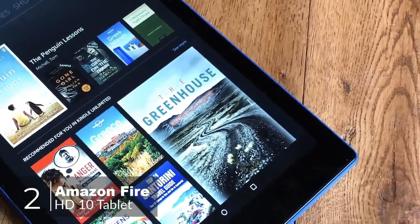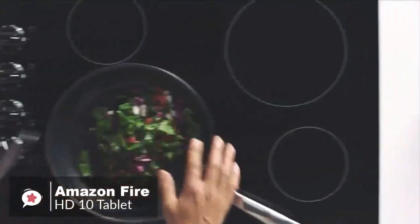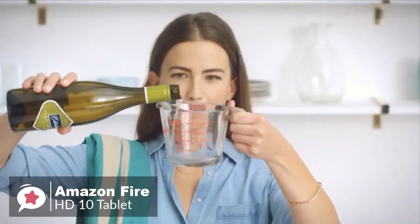At number 2 is the Amazon Fire HD 10 tablet. With the new and improved Fire HD 10, Amazon's own digital assistant is hands-free on a tablet for the very first time, transforming the latest tablet into a much cheaper alternative.